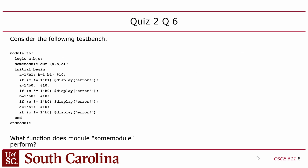Okay, consider the following test bench. What function does some_module perform? So we've got some_module as our design under test, and we're setting inputs, and then we're checking the output. The way the code's written, if the output doesn't match something that we're looking for, we generate an error. So you can translate this into a truth table, essentially, right? So you have a truth table with, what do we have? A, B, and C. A and B are the inputs and C is the output.